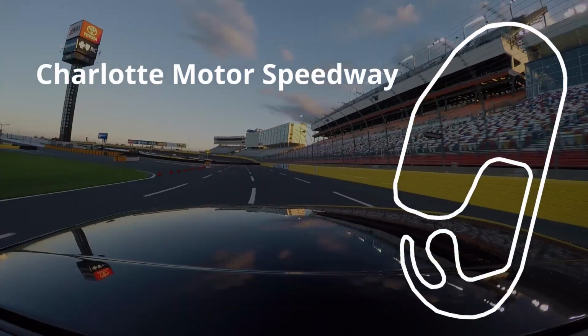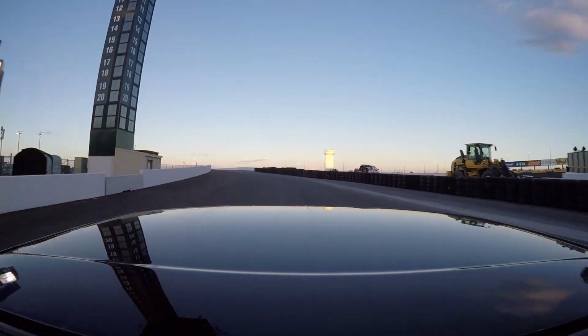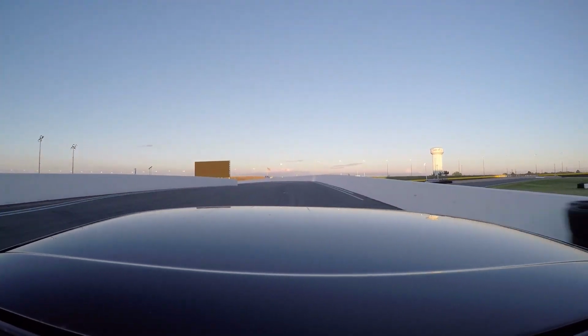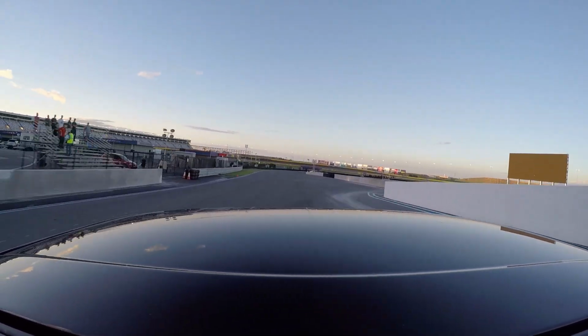One of the more unique events I've had the privilege of driving in these past few years has been running the newly anointed Charlotte Motor Speedway Roval configuration under the lights, in an event that started at 2 p.m., I believe, and runs until 9 or 10 p.m. in the evening after sunset.